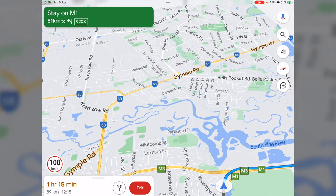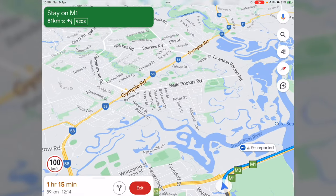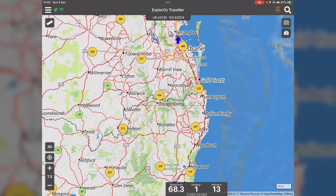I typically rely on Google Maps when en route for real-time traffic updates. So in this test, I did navigate via Google Maps in the foreground, but had the latest version of Explorer or Traveler, Memory Maps for All, and Dirt Maps in the background recording the track.